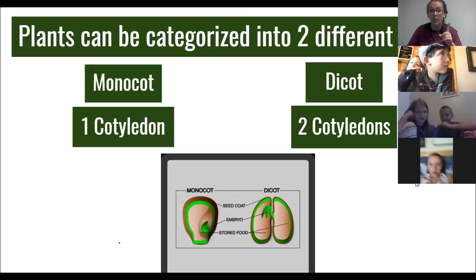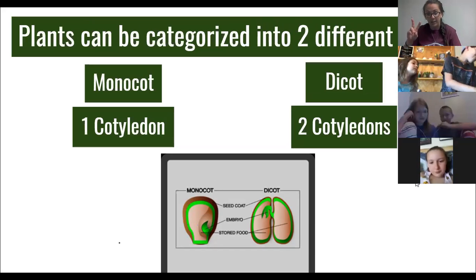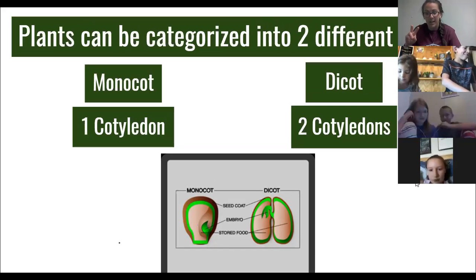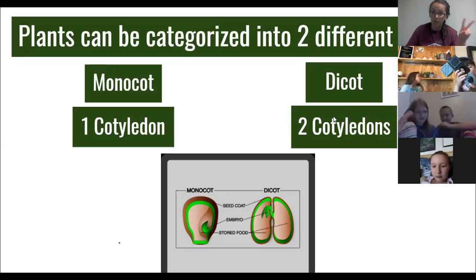Okay, so a monocot, mono means one. It has one cotyledon, one cotyledon. A dicot, di means two, has two cotyledons, okay? And you can see a picture down here. You can see the monocot and you can see the dicot, okay? So plants can be either a monocot or a dicot.